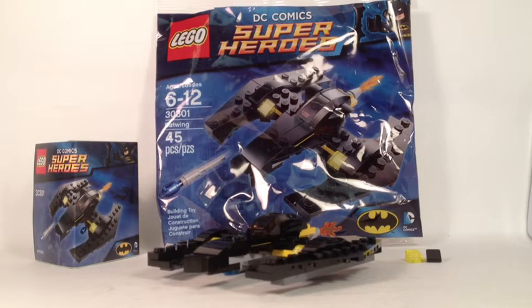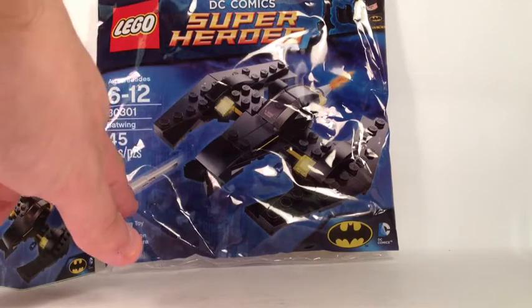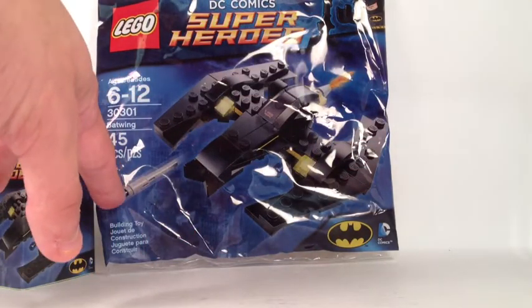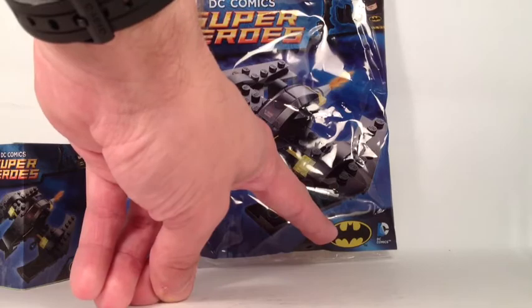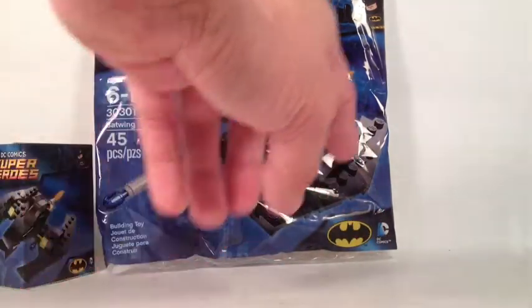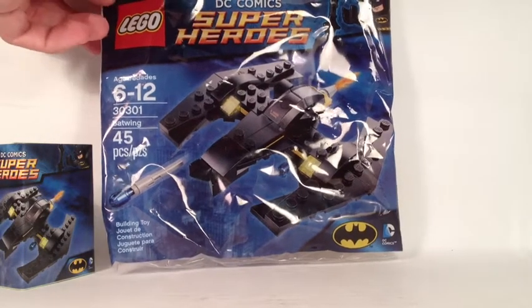Let's take a closer look at this set now. So here we have the packaging for the set, and it may be a little hard to tell from the lighting, but we have a city in the bottom corner that the Batwing is flying over. It's got a flick-fire missile flying out of it. And you can see on the top corner, Batman is throwing a batarang. On the bottom corner, we have the Batman logo and DC Comics logo. And it's a nice bluish, kind of purple-bluish background. So it looks pretty cool.